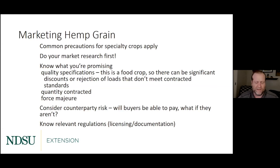And then finally, the traditional ideas of force majeure: what might happen that would make the contract null? What type of conditions might be there? Again, no different than any other specialty crop or a lot of other contracted production, but just good knowledge.